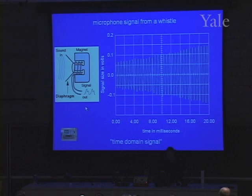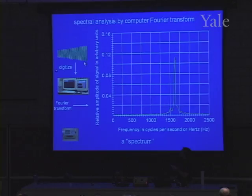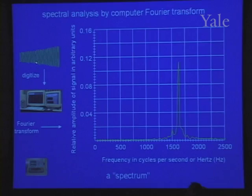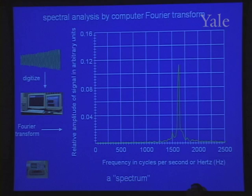Now, the oscillating signal that we saw from the microphone goes into the computer, and we apply an operation called a Fourier transform. What that does is it takes that single tone, that single oscillation period, out of the signal, and produces a graph where I plot the frequency. That's how many times per second we go from up to down to up to down. That's the frequency of the signal and its amplitude. So this is the Fourier transform.